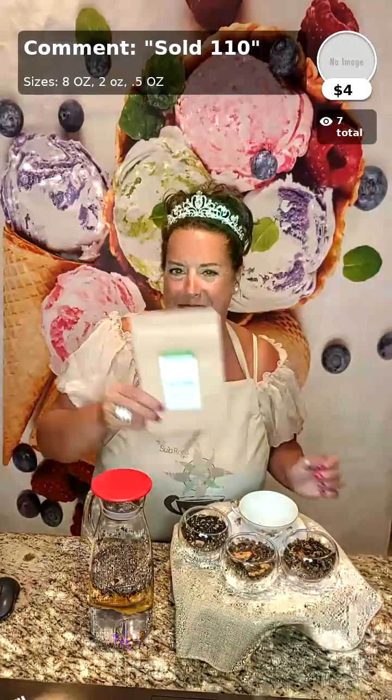I'm sorry, I don't know where the image is. I'm doing a live video, and you should be able to see the loose leaf tea leaves as the image, and I don't see an image on my side. I'll fix it when the video's over.